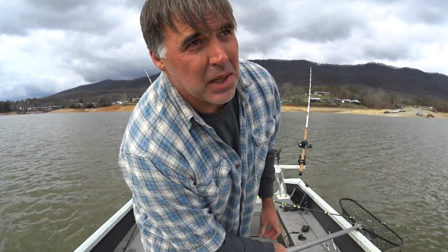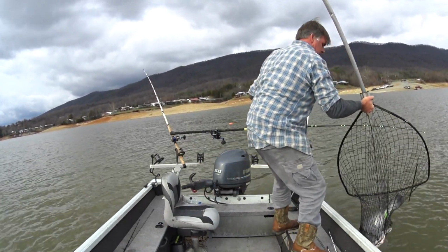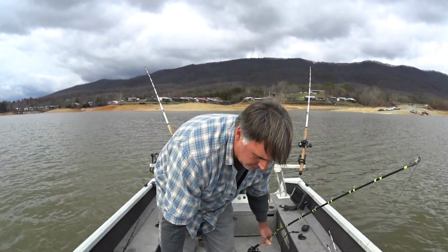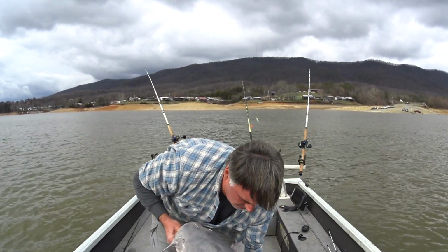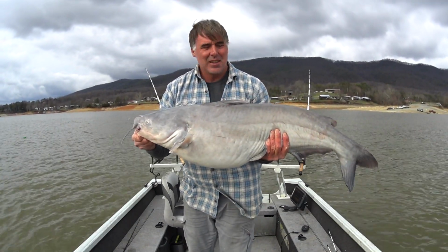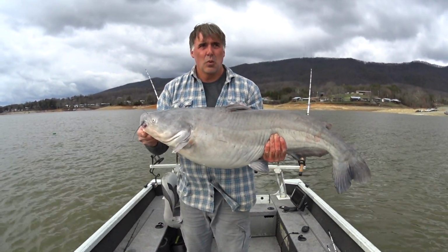I knew he was gonna get hit big. Time for him to come out of the mud. No! Yeah. That's a fat sow. Woo! Big fat sow. Yeah, buddy. Big old head on that thing. Woo!